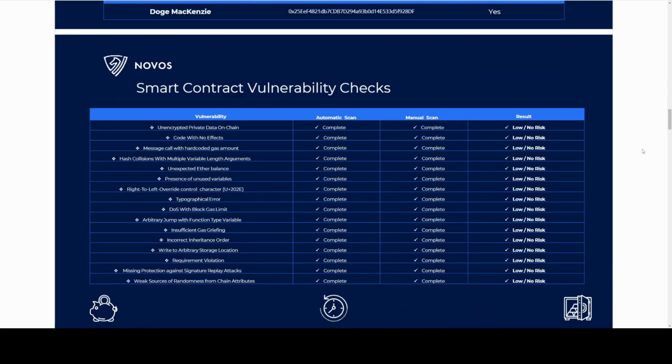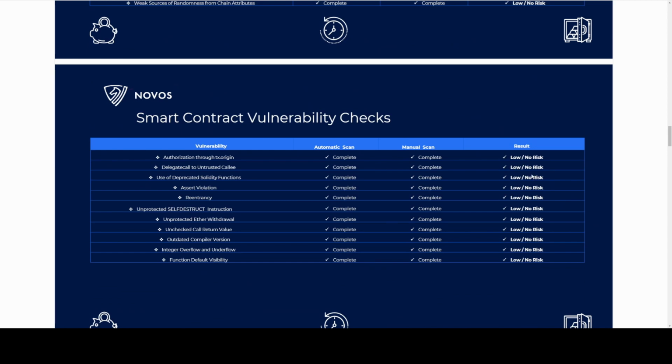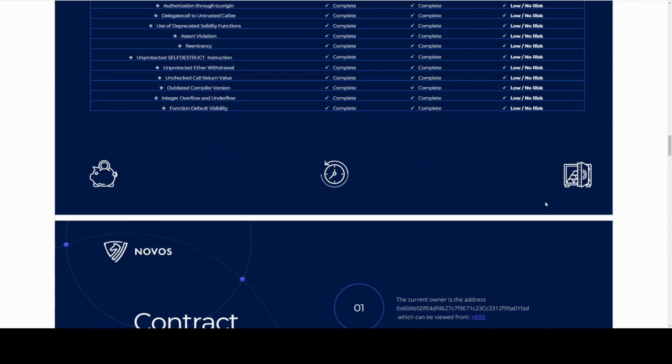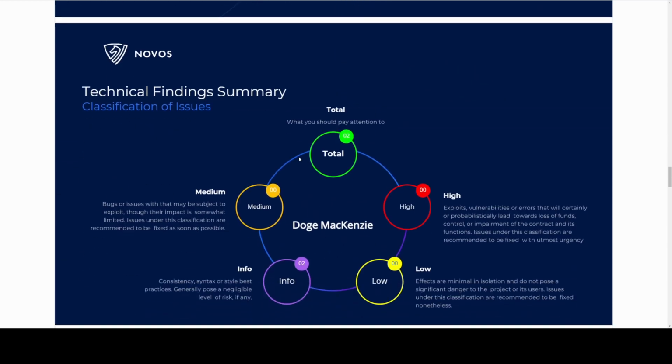Smart contract vulnerability checks. Let's see here, folks. Result: low to no risk. Wow. Manual scan, automatic scan, everything is low to no risk. Holy cow, low to no risk. Wow, this is actually pretty good. I'm impressed, not gonna lie. Contract ownership, here's the address, number 2, number 3. Okay, let's go ahead and check out the next chart to see what's going on here.